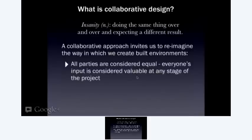I've identified two key considerations that for me define what the collaborative process should be about, and that is that all parties are considered equal. So engineers, architects, developers, clients, contractors, all of the people that form a part of that building design process and construction process, they're all equal. No one's an expert. I really don't like the word expert. I prefer to say that I know just enough to be dangerous in my case. Everyone's input is valuable at every stage of the project.